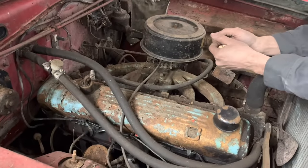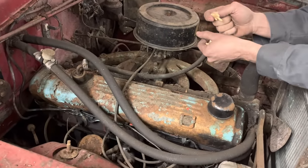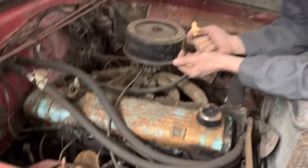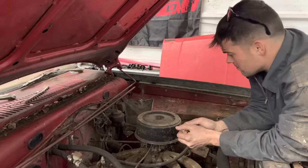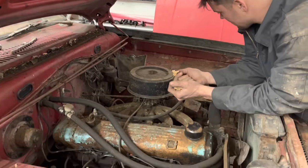Supposedly it sat for 25 years in the guy's driveway, and he just parked it. So hopefully we don't have a bad engine or transmission, which you know how it is. People say ran when parked, and then maybe it didn't exactly run right when it was parked. But I'm glad that the carburetor seems to be free. So we're going to get digging in this thing.